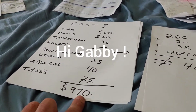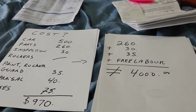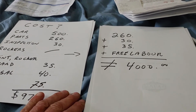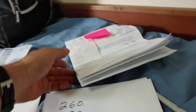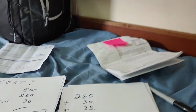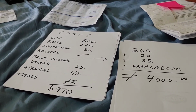So you should always get a second opinion or have somebody else look at your stuff, because there's just way too many dishonest shops out there. It's crazy. That's the difference. Okay, that's my Civic.